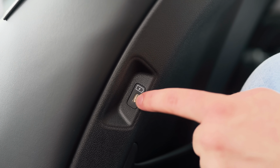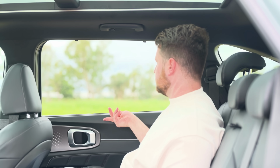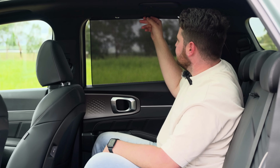A couple more USB-C ports in the seat. Dual map pockets. You've also got one of these bad boys, which is pretty amazing because not only do you get tinted windows, you get one of these sunshades. So you get a double tint.